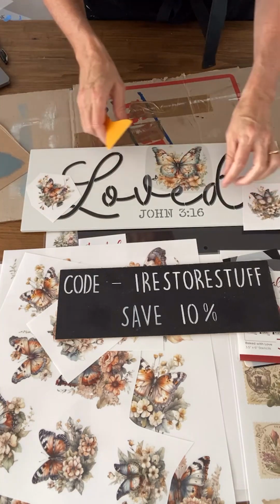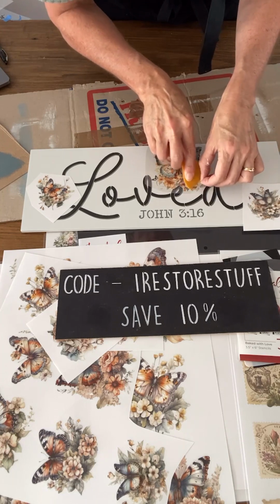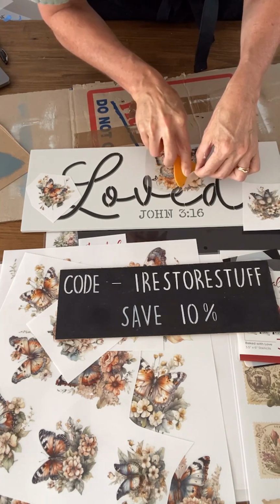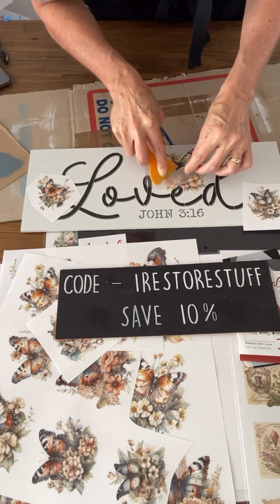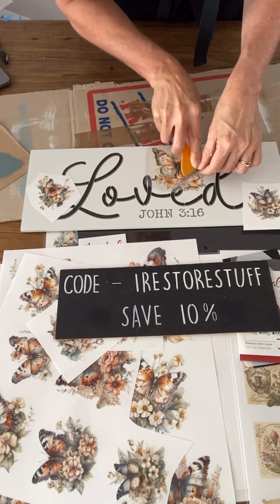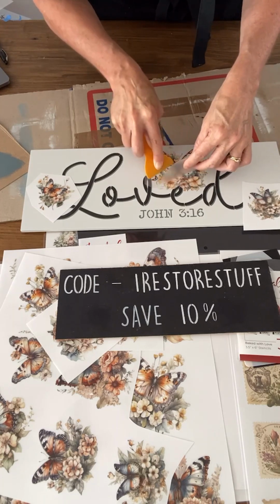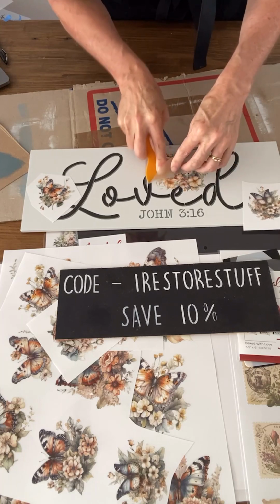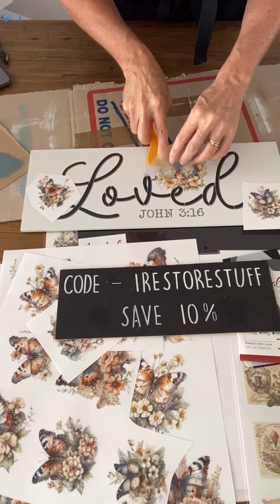Now I'm going to lift that top layer, and because I've rubbed it on, this one is working nicely for me. I had one, I think it was last week, that was not cooperating very well. Sometimes it just depends on, maybe I've left my transfers in the heat. It's just been really hot here in Australia, so maybe that was it. But these ones are doing great.